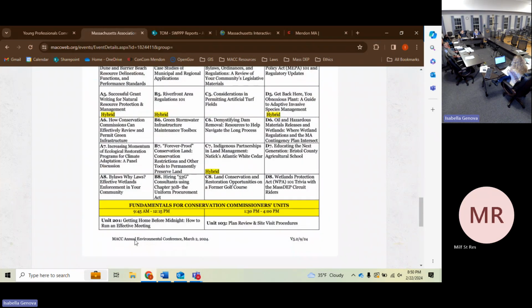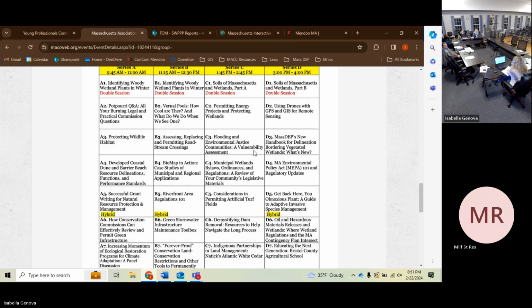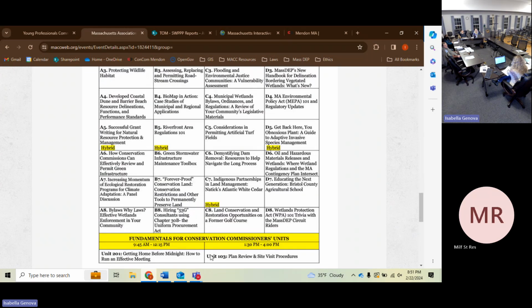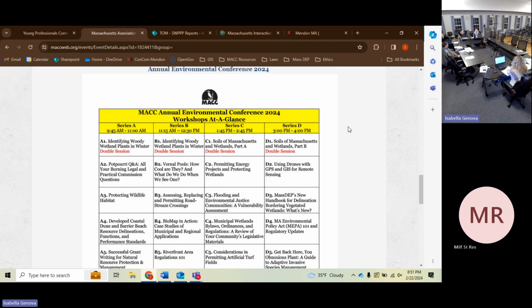Yeah, so the fundamentals include getting home before midnight, how to run an effective meeting, and then plan, review, and site procedures is the second half. I recommend anyone who wants to take over chairing take that one. But there are all these other events happening throughout, so you don't have to do the fundamentals classes for the conference.